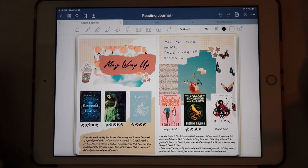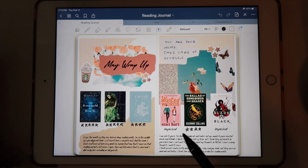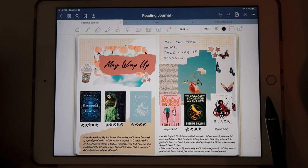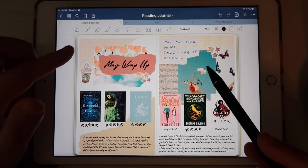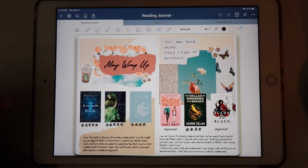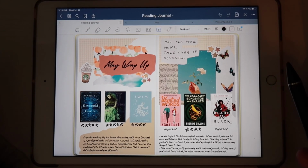So these first two pages are my May wrap-up from 2020. And as you can see, I just have all of the books that I read for that month. Two of them were unfinished, but four of them I actually read. And I get most of these little stickers or pictures from Pinterest. They have a lot of really fun stuff. It's pretty easy to look through Pinterest and just use stuff.